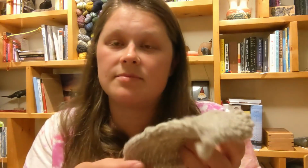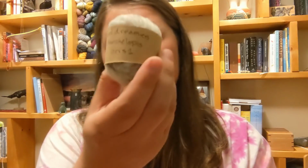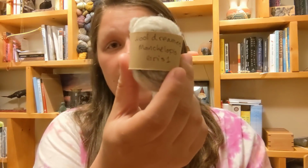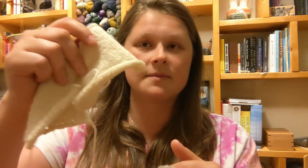What you can get from the different applications of this yarn. So again, that is WoolDreamers. It's a company in Spain. And the unspun is called Manchalope, and it's a fingering weight. So that's all I really had to say. I wanted to share my hap-ish project, my current sock project, and these swatches in this new yarn.